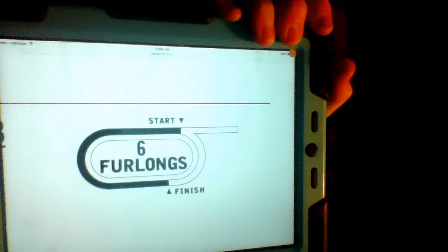Today's fourth race from Gulfstream Park is the Mr. Prospector Stakes, Grade 3, purse $100,000 for 4-year-olds and upwards. We have a field of 6 horses tackling the distance of 6 furlongs.